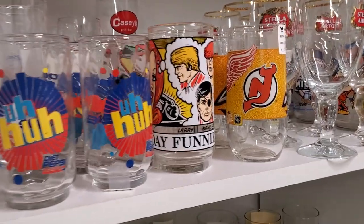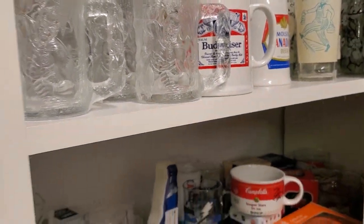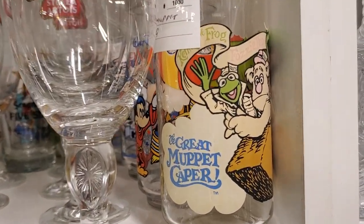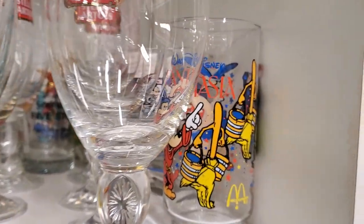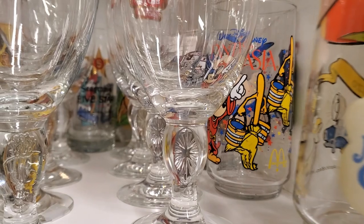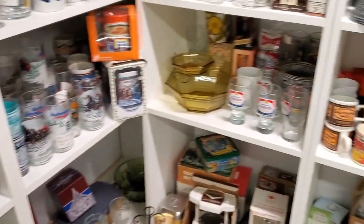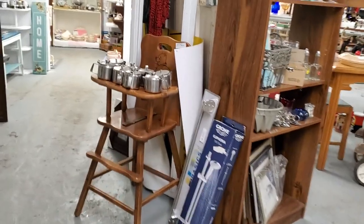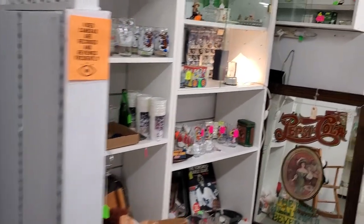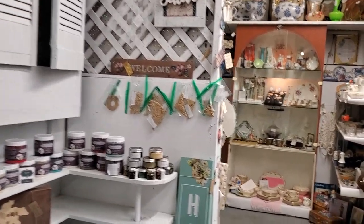Oh, some vintage glasses. I love those. Muppets. Oh, the Muppets. Oh, that's cool. I just noticed them out of the corner of my eye. Oh, Eric would like these. Disney glasses. Oh, yeah, I would have gone home with those. Great Muppet Caper. Stella glasses. I do like their beer here in Kanata. I just can't seem to get the arrows right this day. I think I get it right later on when I go in the second section.